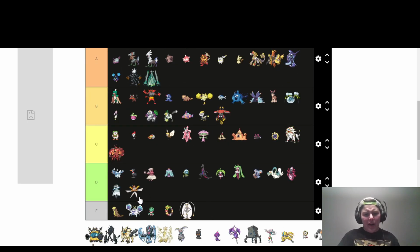Kartana is fucking weird. Like why? What is this? It's just a little paper guy. It's so small. It's literally made of paper. How would this be dangerous? Like this one's just weird to me.